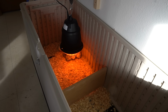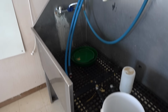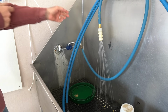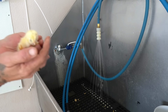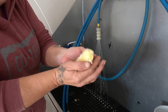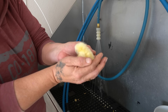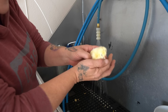All right, so, oh, I know, it's silly. Okay, see, so we got a little pasty butt here. Set it up so we can see what we're doing here. I gotta turn on the hot water and let it run for a little bit because it's an electric water heater, and it takes a minute to warm up. So, y'all, this is a super, super tiny chick. I have hatched chicks bigger than this. I think that is having some effect on the chicks dying. He's not doing good at all. But we're gonna clean up his little butt and see what we can do to help him feel better here.